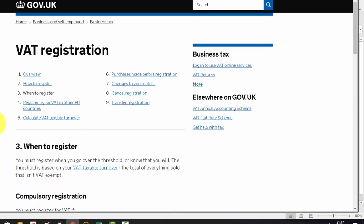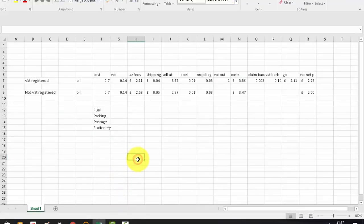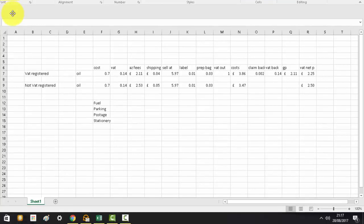And also, of course, Amazon would prefer you only had one account. And you can only do second ones and third ones with their permission, selling different things. So let's just go and have a look at the difference. So on one particular line, I've just done a very quick calculation using Excel for VAT registered and for non-VAT registered.